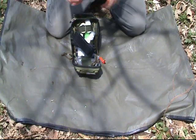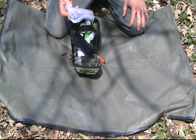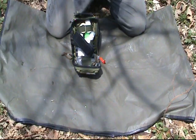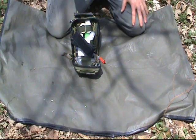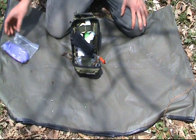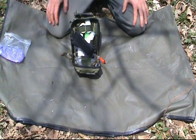Protect yourself and protect others from anything you might have. We don't need to be swapping diseases out there. Not a good idea. I try to get everything latex free, number one, because my kids have allergies, one of them does, and some other people might have allergies. So I want to keep those latex free.